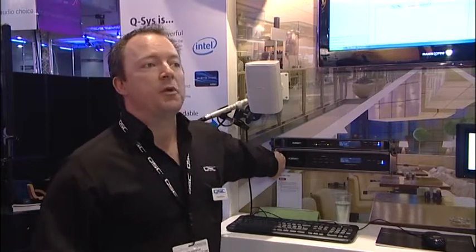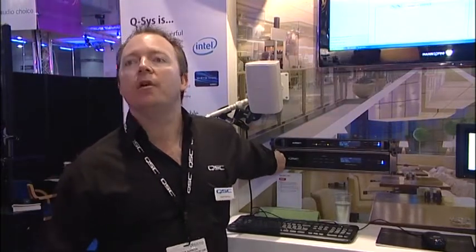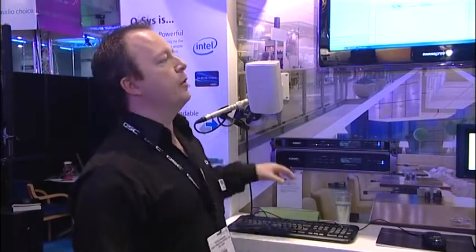What we do is we use that Intel processing engine to run our QSC Audio processing algorithms on board. So we don't need DSP chips, we do everything on the Intel processor itself. One of the things that gives us is a huge amount of processing power, far more than is available with any other proprietary DSP platform available. It also enables us to take advantage of the IT industry as it moves forward.